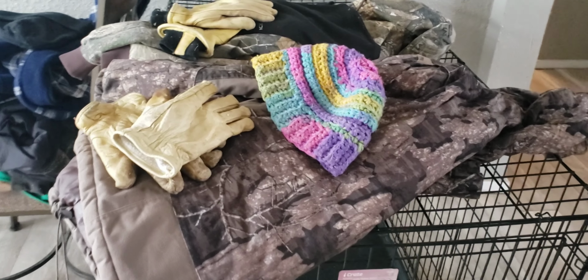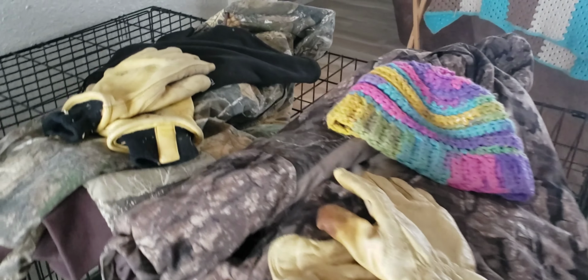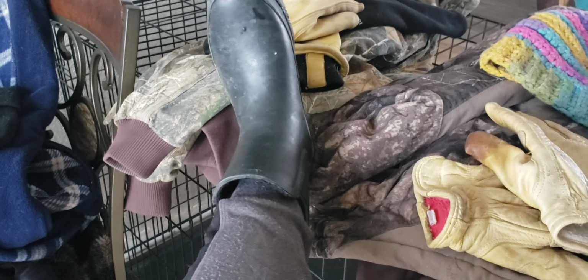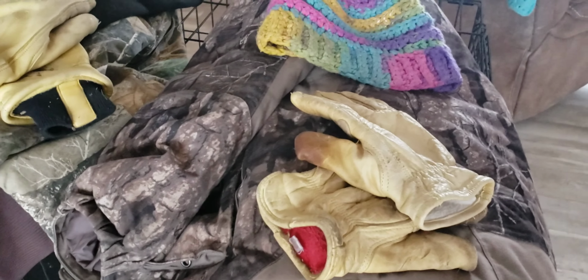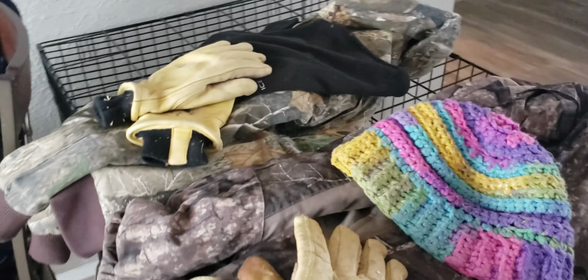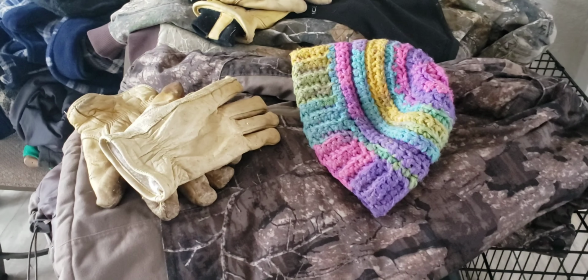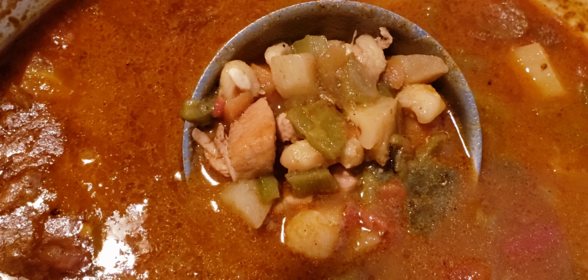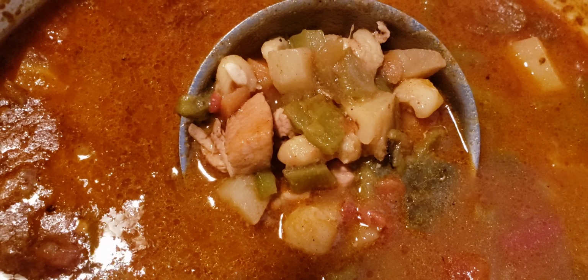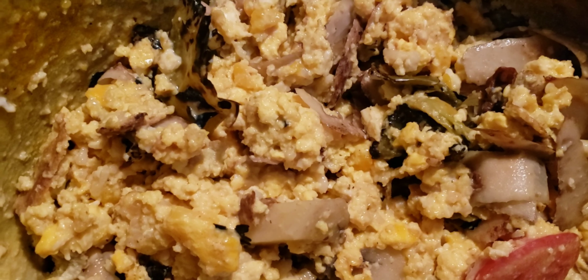We have our winter gear all laid out. Coat, gloves, hats. I have my rain boots. One year when we first moved here, I was outside in a $3 plastic poncho trying to feed the animals. And it was freezing rain, so we are now set up. I made us a big pot of green chili chicken stew. It's nice and spicy, so it warms you up. I made the chickens some eggs with rice and cayenne pepper, which also helps warm them up.